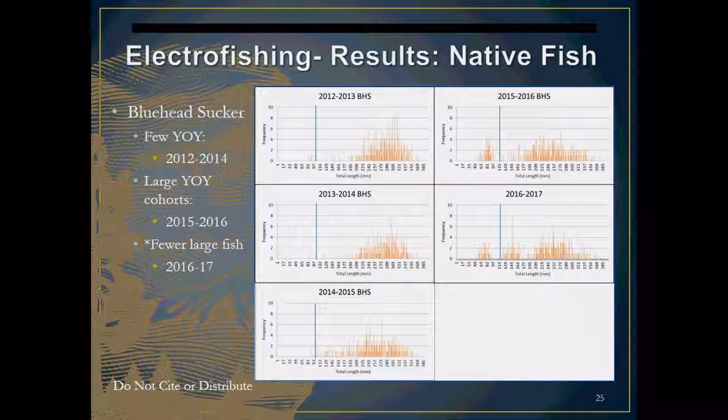And these are graphs showing bluehead sucker. And I think what's most significant here is in these last 2 years, we see this younger cohort of bluehead suckers. And again, maybe less predation pressure, more resources, things like that. So they seem to be faring well.